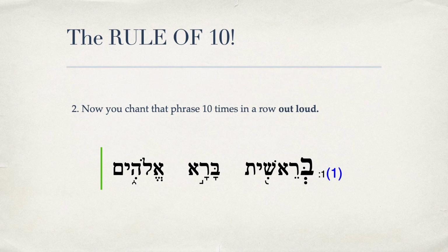Next, it's your turn. You chant that phrase 10 times in a row out loud, not with an eye towards memorization, but rather for fluency and accuracy. Use your finger, underline those words, and then you chant on your own 10 times. Breshit bara Elohim, Breshit bara Elohim, and we just did that 10 times.